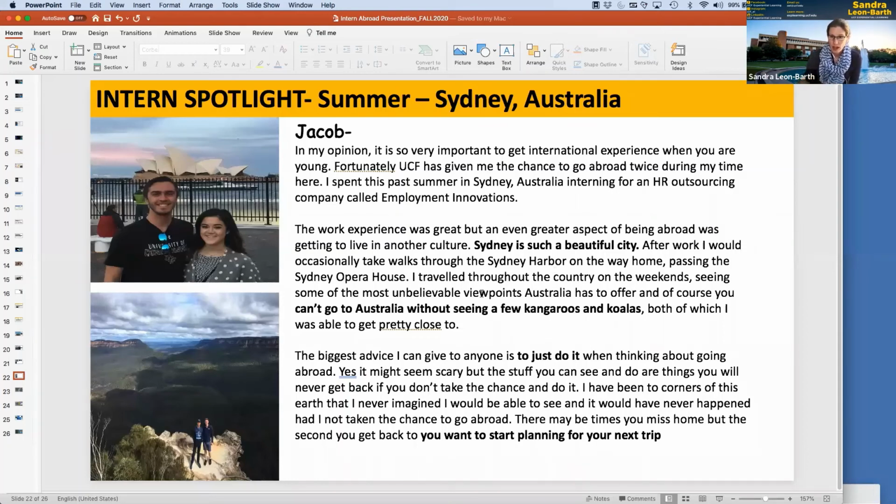So he says after work, he would occasionally take walks through the Sydney Harbour on the way home, passing the Sydney Opera House. He traveled throughout the country on weekends, seeing some of the most unbelievable viewpoints Australia has to offer. And of course, you can't go to Australia without seeing a few kangaroos and koalas. So he was able to get pretty close to those as well.